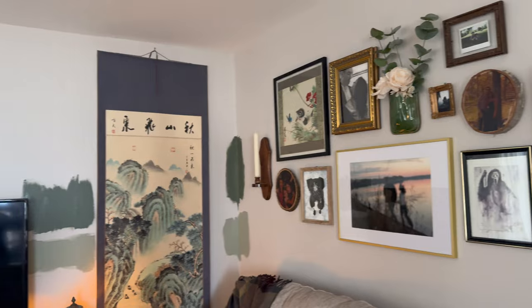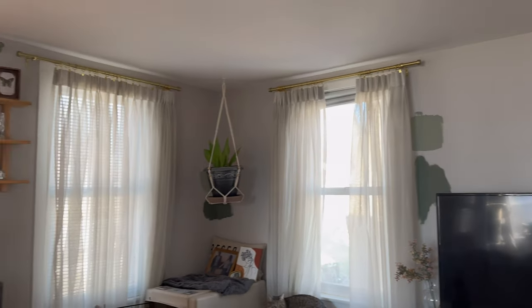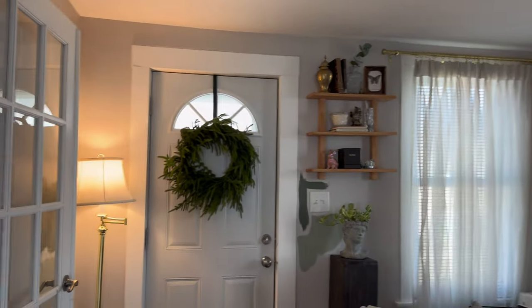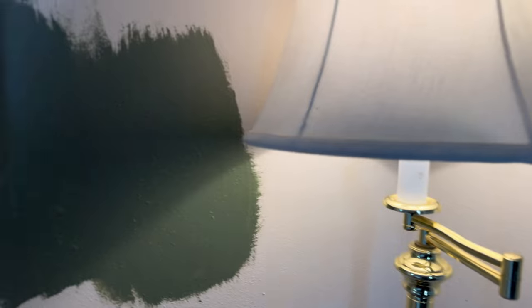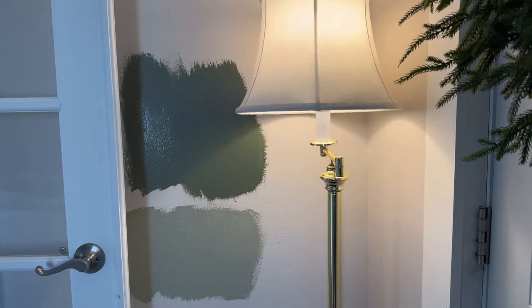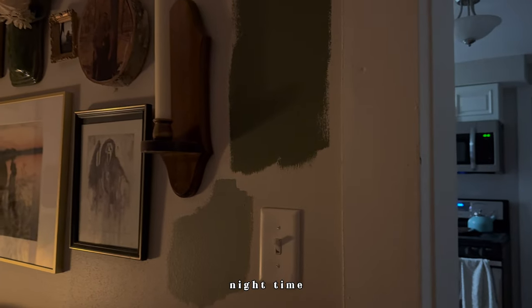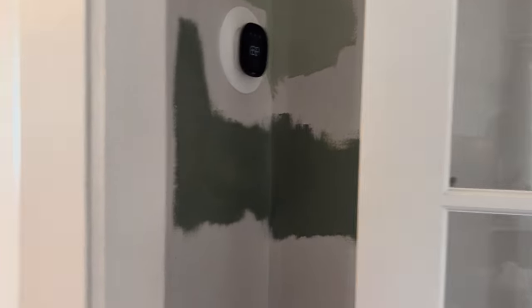Here's how the colors are looking. Again, I wanted to paint it on all the walls because I feel like every single wall gets a different level of light and different tone of light too. So we have it right now in the morning light, but I definitely want to see what it looks like in the afternoon, evening, especially nighttime. But I really like the darker color as of right now, so we'll see.